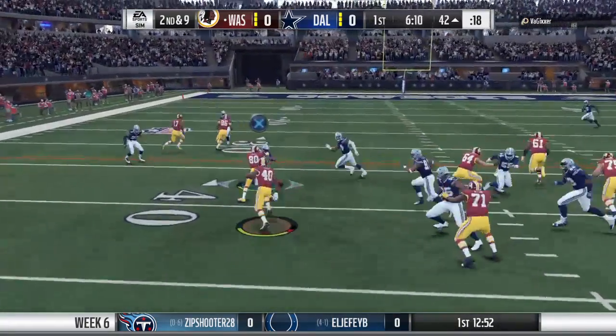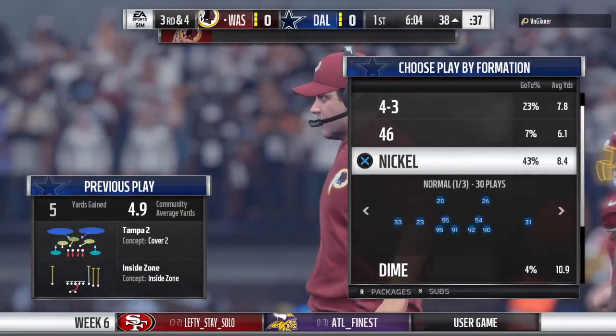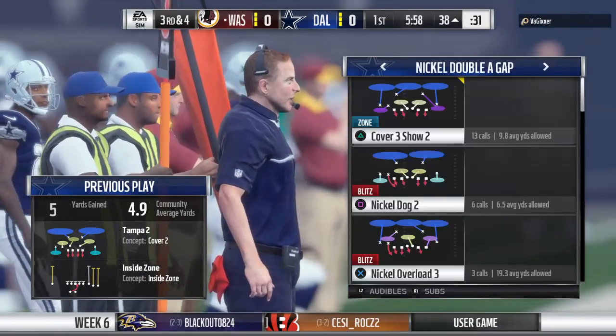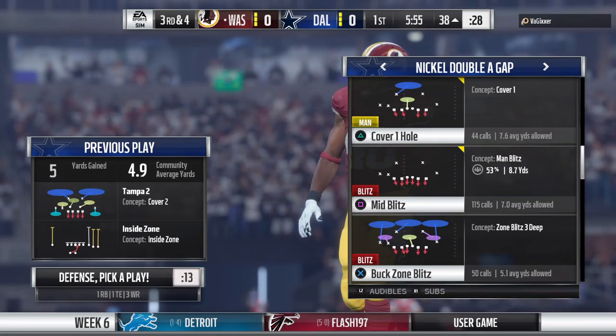They'll run it now out of the gun. And able to push his way forward here for a good little gain. 5 yards on the pickup, and that's going to lead to a 3rd down. Frustrating for a defense, energizing for an offense. Finding a way to create that type of yardage in your running game, that'll make the guys carrying the ball very, very happy.